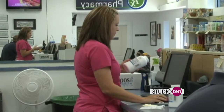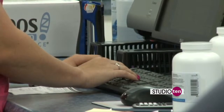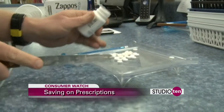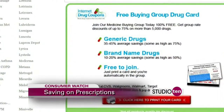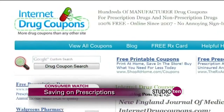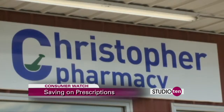Another option is to ask for a generic prescription drug in place of the brand name drug. Generics are going to save you on average about 80% compared to the brand name drug. If that's not an option, don't worry. You can still save on brand name medication by using coupons. There are websites like needymeds.org and internetdrugcoupons.com.